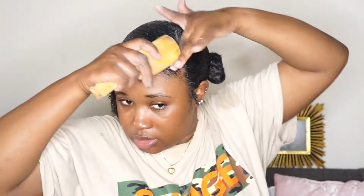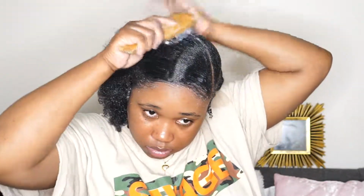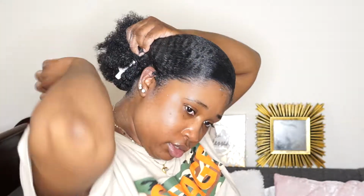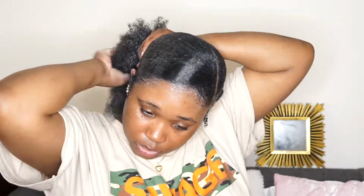Now we're going in with that bristle brush. I'm gonna leave another section out over here that we're gonna play around with. Now see this? I don't like that. So we're gonna try to fix that. Okay, so now that is to my liking. We're gonna take this clip out right here, like we did on the other side. And we are going to combine this section with this section, okay? That's what we're gonna do.